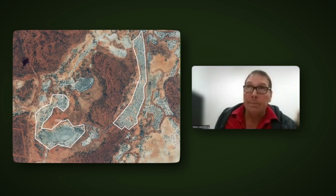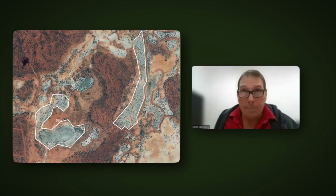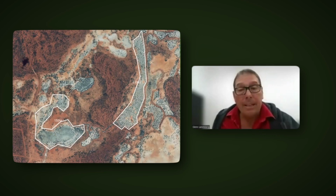In this case here, there's bore drains. They've been a big problem through a lot of this area, abandoned bore drains that used to carry the artesian water. And in this case, there's one travelling down here and it goes through this section here and then into the next one and then keeps going down through here. Now, they don't seem bad. They don't seem like much when you look at them.